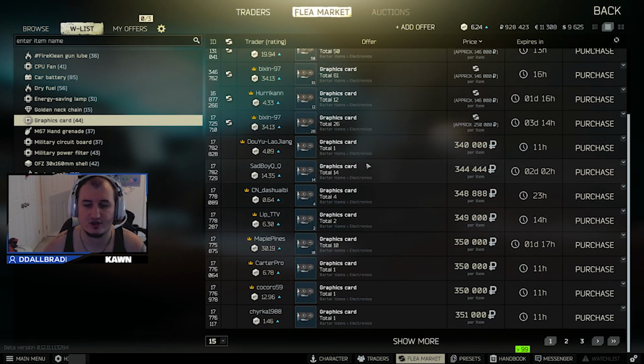Graphics cards. Now, we've seen graphics cards jump, and they are continuing to jump, and they will probably end up in the million range soon. Probably within the next month, I'll say they'll be at the million range, but right now they're at end wipe level. So they start off really low. They're usually only selling for about 100k, and then eventually they go up to about 350k, which is like end wipe, and then they'll go from 100k up to like around a million, and then start to go down as the wipe continues, and they will end up usually around 340k.